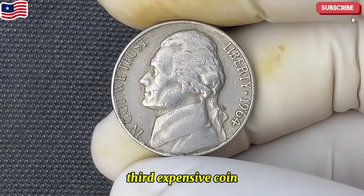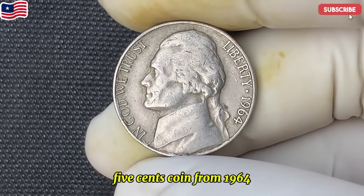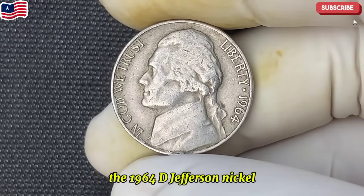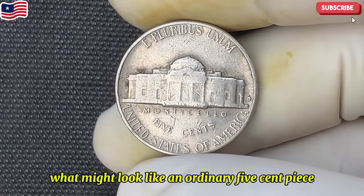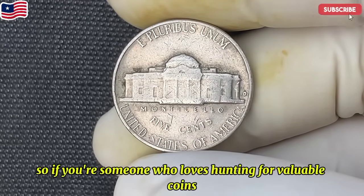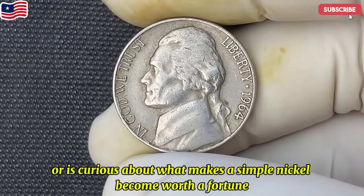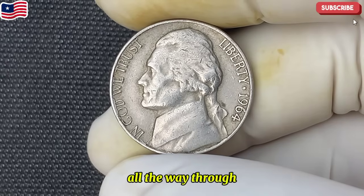Third expensive coin, we're talking about none other than the United States 5-cent coin from 1964 with the Denver Mint mark, the 1964 D Jefferson Nickel. What might look like an ordinary 5-cent piece could actually be a hidden treasure worth a massive amount of money. So, if you're someone who loves hunting for valuable coins or is curious about what makes a simple nickel become worth a fortune, then listen carefully and enjoy this video all the way through.